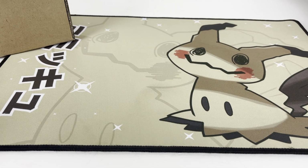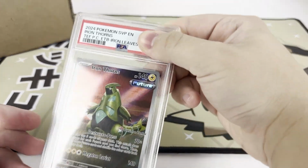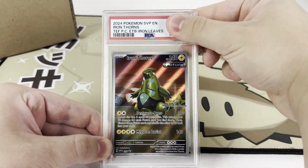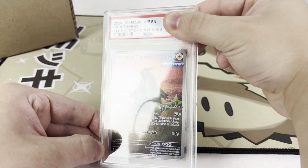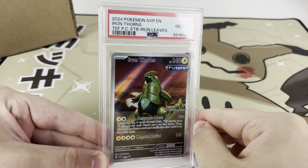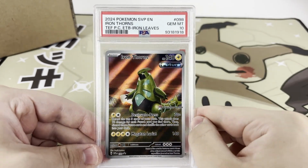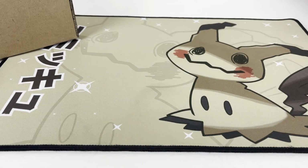And I'm going to pull the second card out now, and it is one of our Pokemon Center promos. This was definitely pulled on camera, and it is the Iron Thorns Pokemon Center promo for the Iron Leaves box. And this Pokemon Center promo shall get another Gem Mint 10. Simple promo, but in the future they may be a lot rarer to come by, so if you have the opportunity, getting them graded is a pretty decent idea in my opinion.